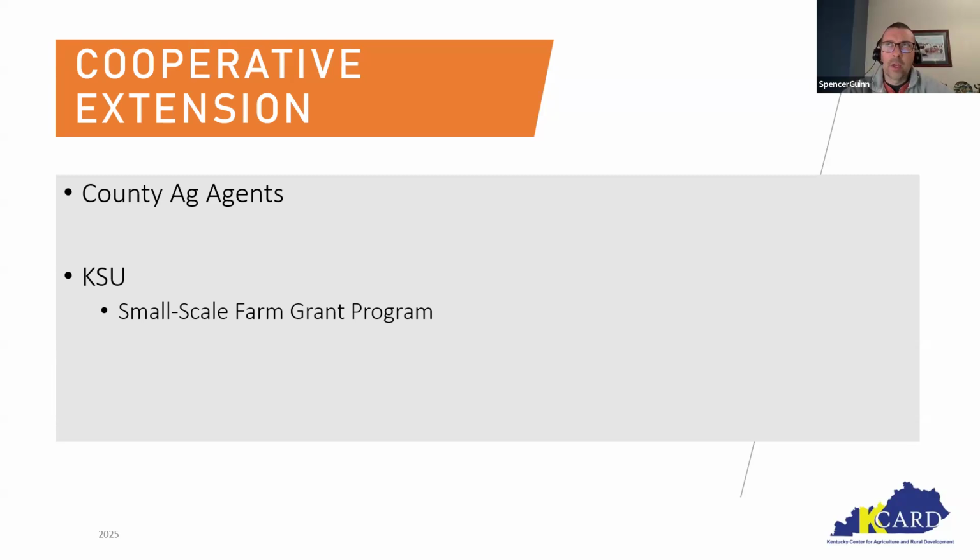I'm trying to think of anything else. Delivery trailers. So people have bought like enclosed trailers and put wraps on them with your farm logo and farm information, and then use those trailers to go set up at farmers markets each Saturday. That's also an eligible expense for the KSU Small Scale Farm Grant.